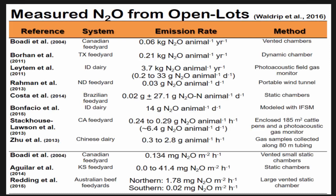So this is just some data about the measured nitrous oxide from open lots, and you can see it's all over the map in terms of numbers as well as in terms of methods. So it makes it really hard to come up with some sort of decent evaluation about what are the real numbers for nitrous oxide from open lot systems.